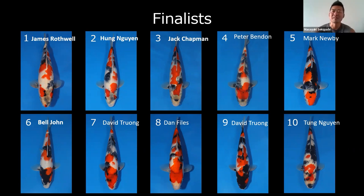That's where your expertise and skill come in: what kind of pond environment you can prepare, how you're going to feed them, how you're going to raise them. That's the missing piece of this hobby. He can prepare the beautiful koi, but you have to come and help complete this art piece.